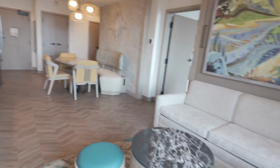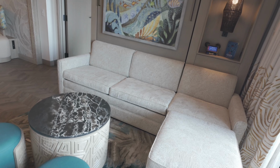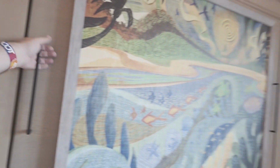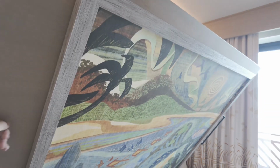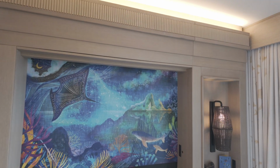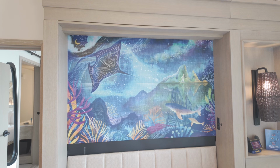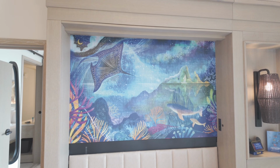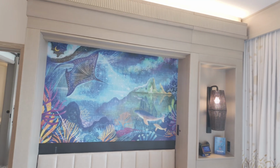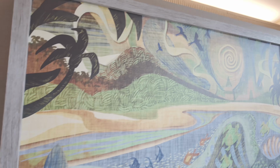And then opposite the trundle bed, there's a seating area, a coffee table. And then here is the pull down Murphy bed. So we're going to pull that down. And check out the artwork behind the Murphy bed. That's a more darker themed undersea. There's a stylized stingray there. You can see the moon and the stars. It's a pretty artwork. So let's close that back up. We've got the daytime artwork here when it's closed.